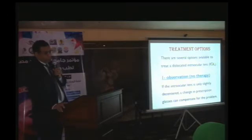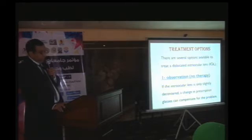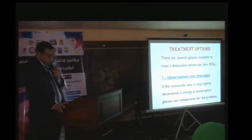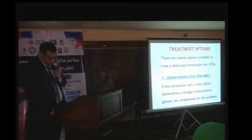Now we come to treatment options. There are several options available to treat a dislocated intraocular lens. The first one is observation. This means no therapy. If an intraocular lens is only slightly decentered, a change in the prescription of glasses can compensate for this problem.